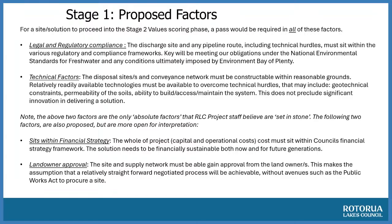However, if you take the second factor and you say landowner approval, then firstly what we'd have to do is every option would have to develop to a much greater level, and then have a landowner discussion before you even get to the second stage of the process. So what we might find there is you're ruling out either a lot of options, or we're having to do a lot of direct engagement with landowners on multiple options, which ultimately may or may not pass any further. But we would have to do them in order to meet that criteria.